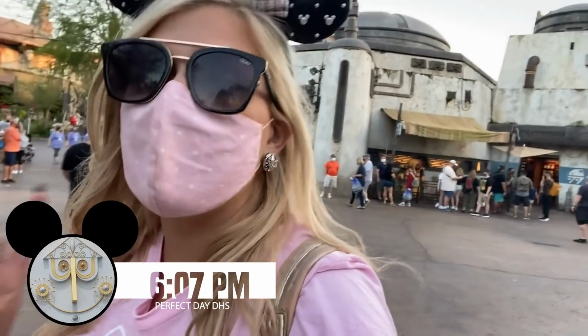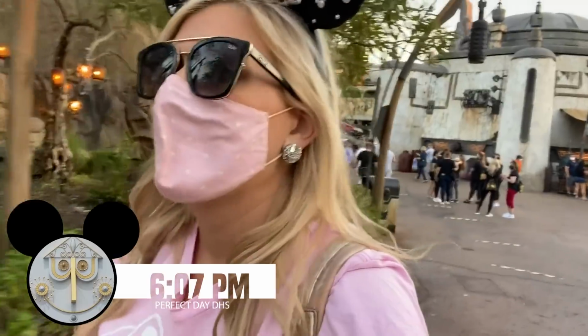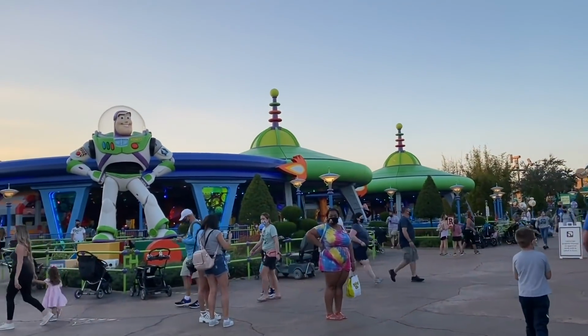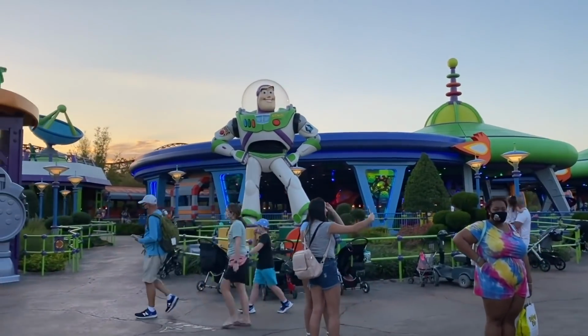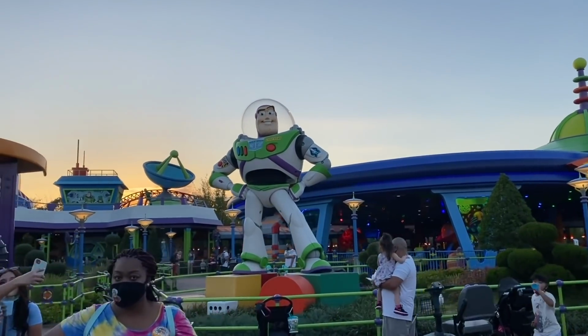So there's about 1 hour, a little less than 1 hour left of park time, and there's one big attraction we haven't ridden yet, and I bet you know what it is. And because we've waited so long, we're not going to wait so long. You know what I mean? Of course, the last major attraction in the park we haven't ridden yet is Slinky Dog Dash here in Toy Story Land. Oh, hey Buzz. I love you so much.